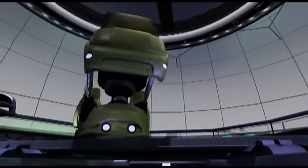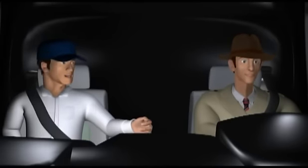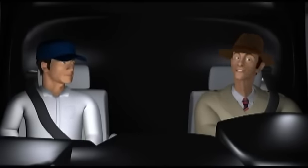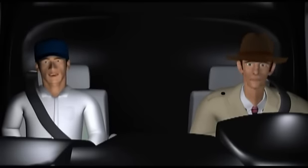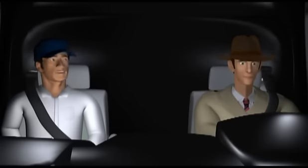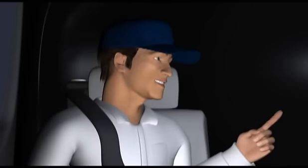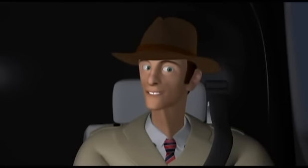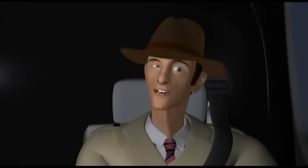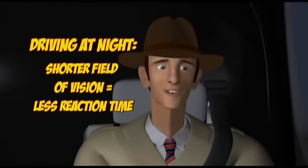Okay, I've programmed the road for some fairly normal factors. Visibility is good. Let's see how quickly you can respond. Okay, I'm ready. Hey, I can't read what that sign says. When you drive at night, your field of vision is limited. When you get closer, you can see better. Sounds reasonable. But the catch is this: if you have to be closer to see something, you also have less time to react, right? Right. So, night driving just by itself is riskier because you have a shorter field of vision and potentially less reaction time.